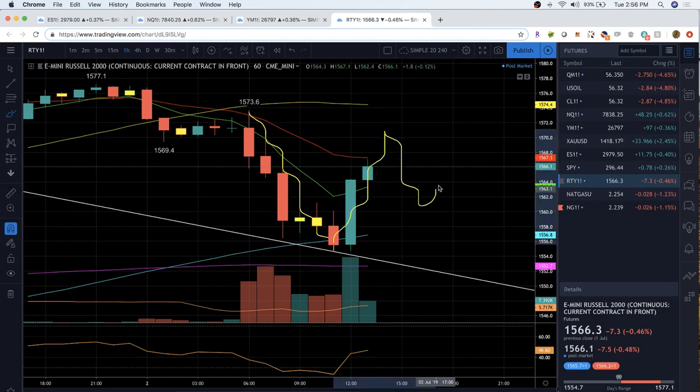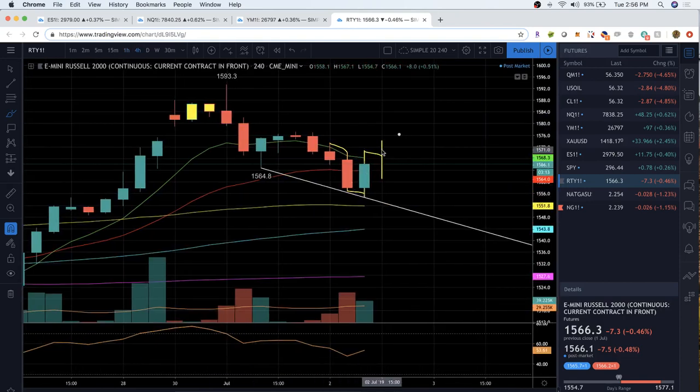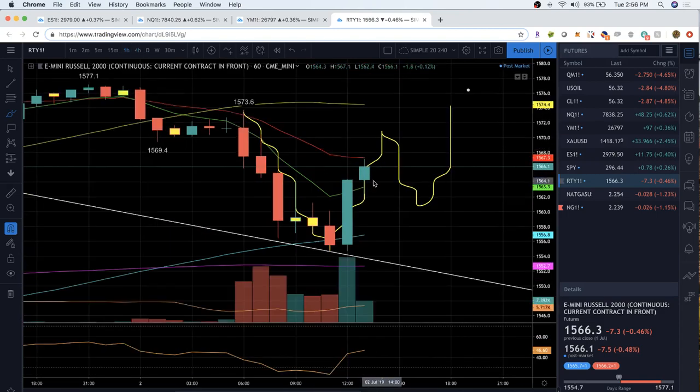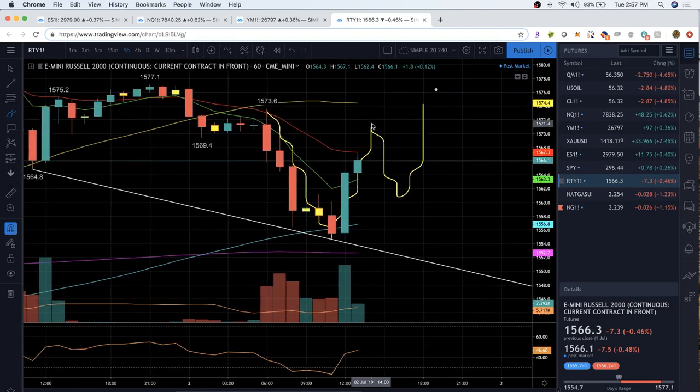And then if RTY, I was about to say IWM, RTY could get over 1573.60, then we know our hourly low is set, and then we'd be looking for a trend change over here at 1577.10. So on the hourly, the most likely scenario is equilibrium. We did get Tesla news after hours. I think that'd be more of a ES or NASDAQ function and influence versus IWM, but we shall see.